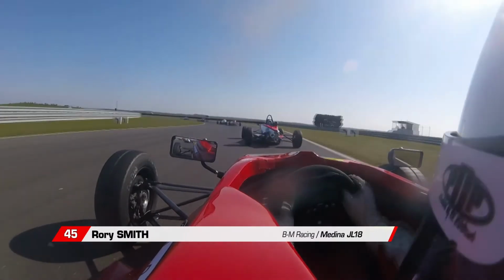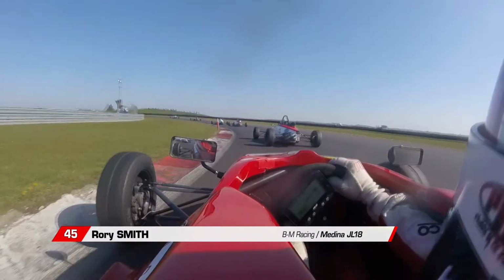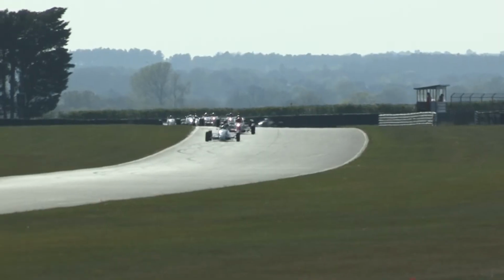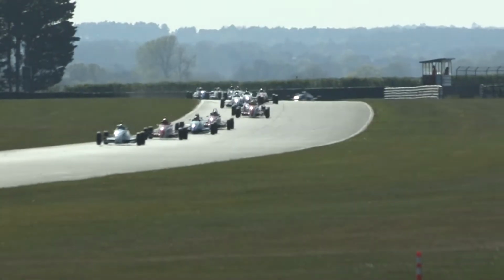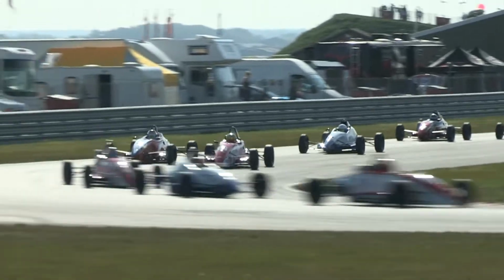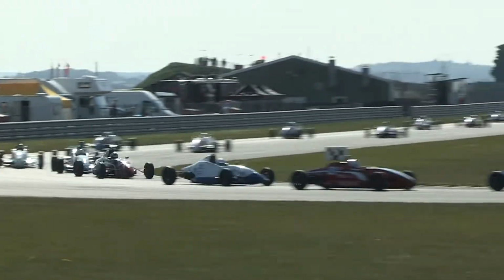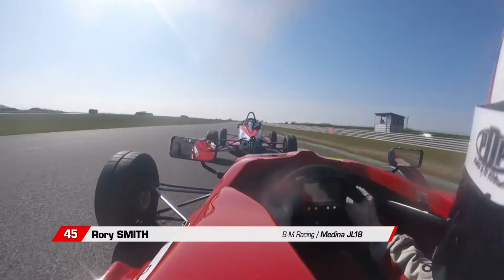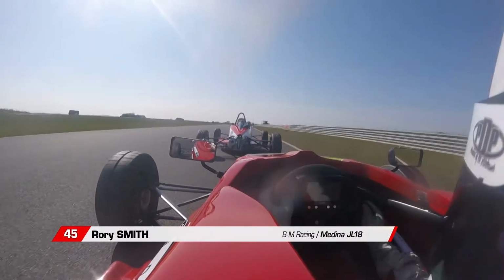We've now got Rory Smith as they turn into the left-hander at Palmer's. He's already been a race winner so far this season. He won one of the opening Northern rounds at Alton Park just a week before this weekend. And now he's up there towards the front, challenging with the national front runners. To the outside line, into Agostini goes Smith. He's now making an attack on Jonathan Brown. Back on board with Smith in the Medina JL18. That's the Medina developed car by BM Racing.